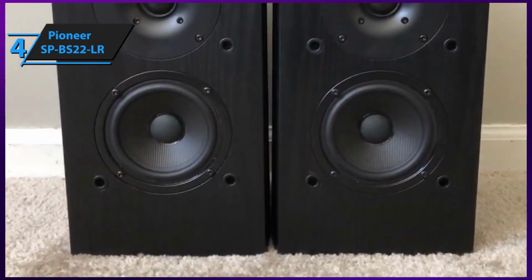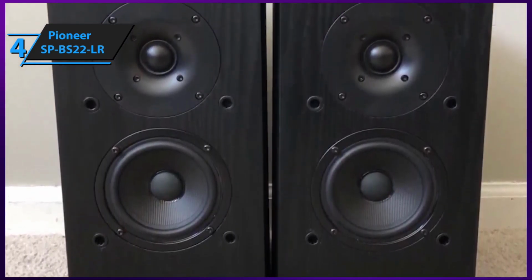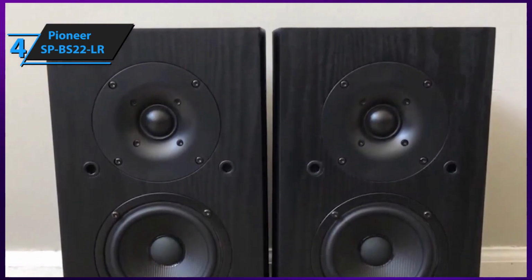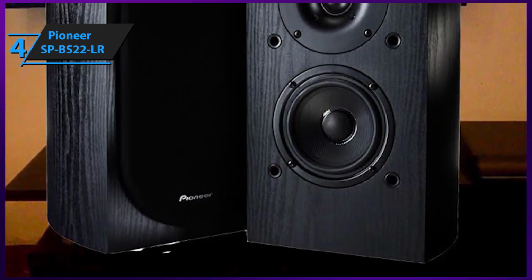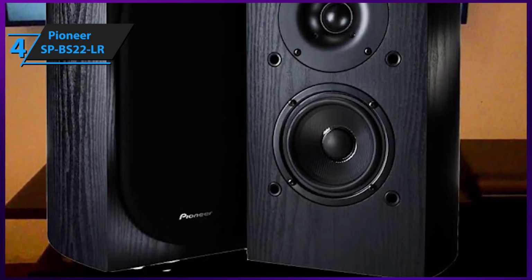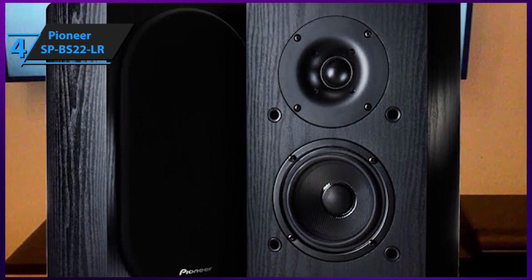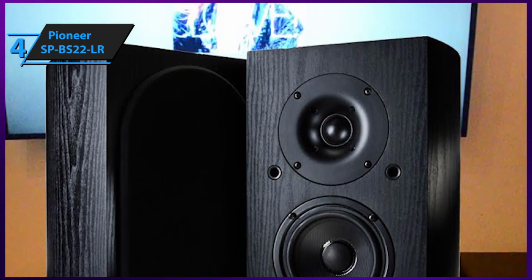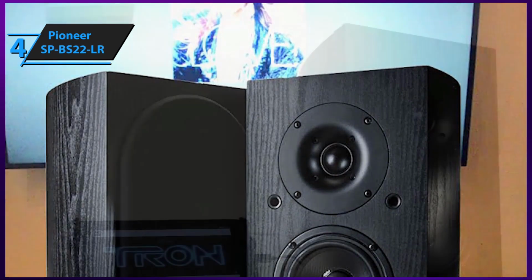Each of the two speakers has 40 watts of power, 80 watts in total, a frequency response range of 55 Hz to 20 kHz, 6 ohms of nominal impedance, and 85 decibels of sensitivity. In this regard, it is obvious that the SP-BS22-LR can recognize even the lowest fragments of bass, as well as some of the brightest highs. This tells us that its soundstage is rich and geared towards reproducing all kinds of music, from the grooviest jazz and blues to the heaviest of heavy metal.